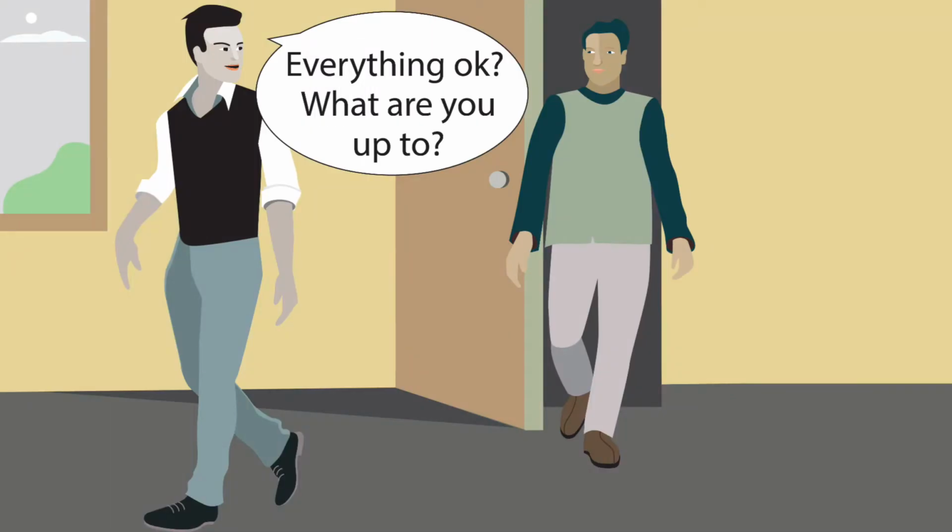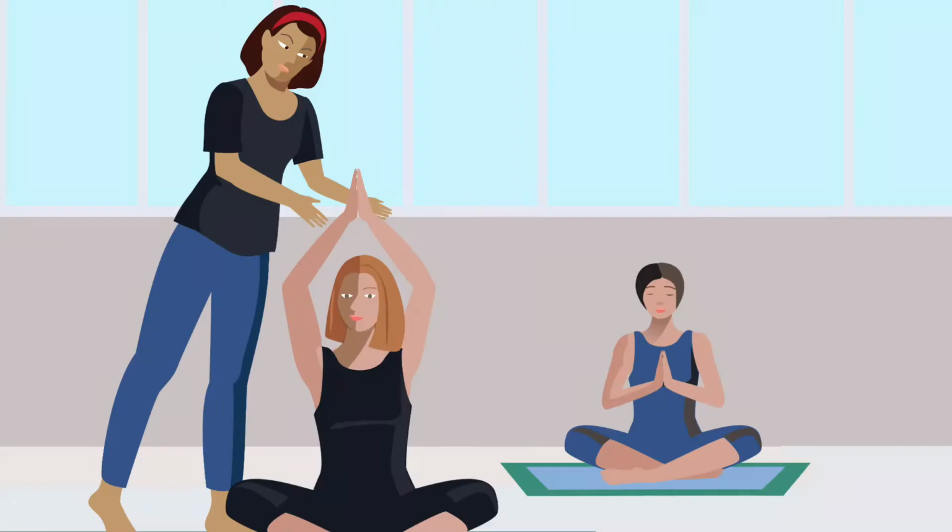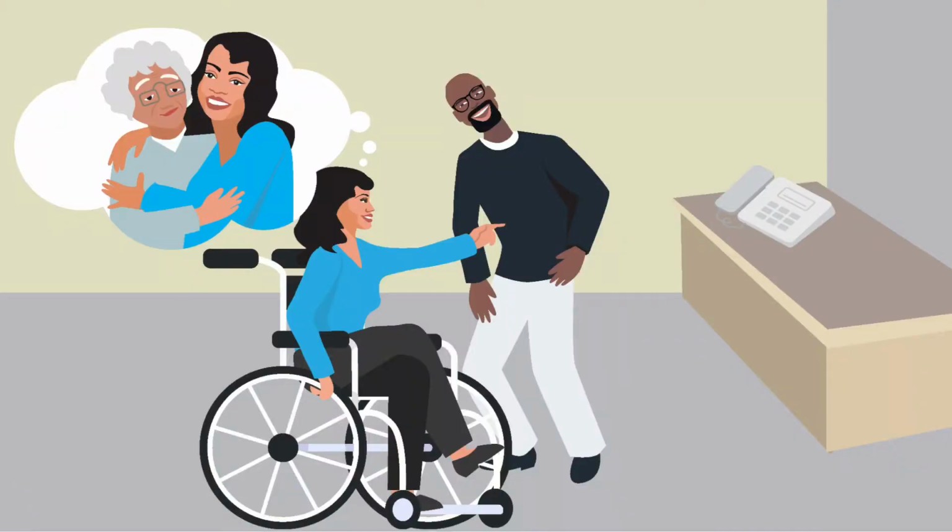1. Verbal check-ins, such as walking by the room someone is in and asking, "Everything okay? What are you up to?" 2. Taking the person supported's lead and engaging in an activity they enjoy or prefer. When someone supported is directing you or guiding you to an activity, follow their lead and engage.